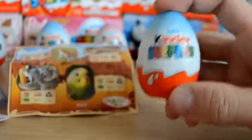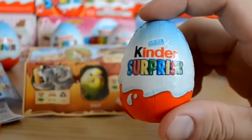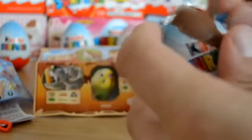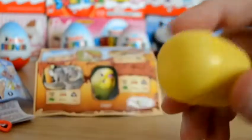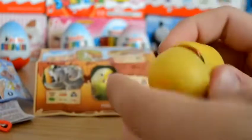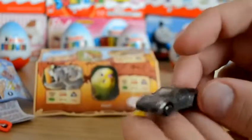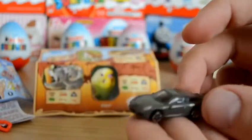So let's take a look at our last Kinder Surprise, which is the blue top. And hopefully we'll get a Hot Wheels. If not, a sprinty car will do, because they're all super cool anyway. So that one's half open already. Oh, and we got a Porsche, which is just as good as the Hot Wheels, in my opinion. We'll have a little look at that in a second.